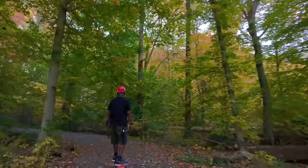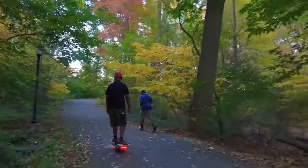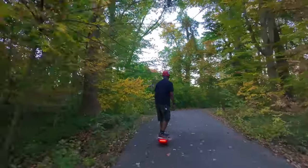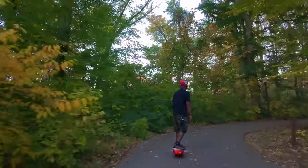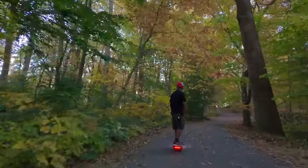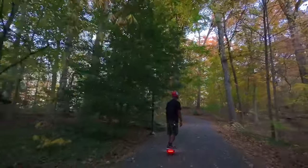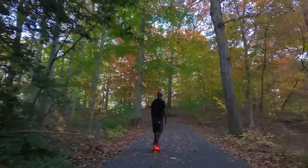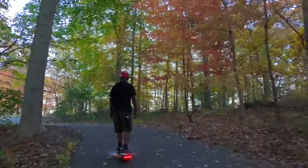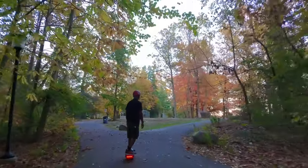So all these paths here. All right, so we got a little incline here. We're just gonna scoot right on past here, up this hill. And this comes around here.